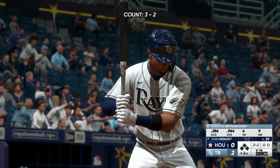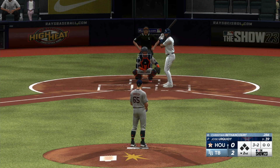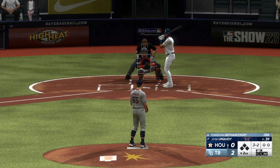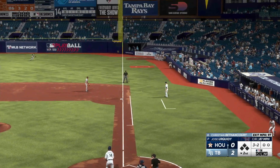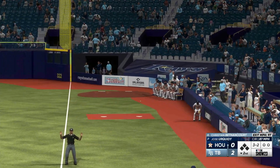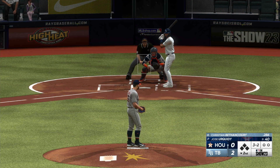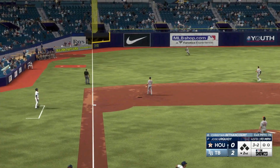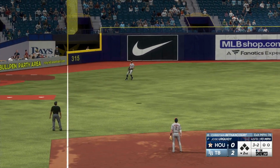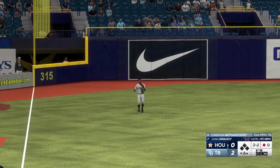And welcome back. We head to the bottom of the second, and stepping in for the Rays, Christian Bethancourt. On the ground right side, and it goes just foul. The wind and the pitch. In the air, left field, down the line, Julks. Under this one. He's there. He's got it. 1 down.